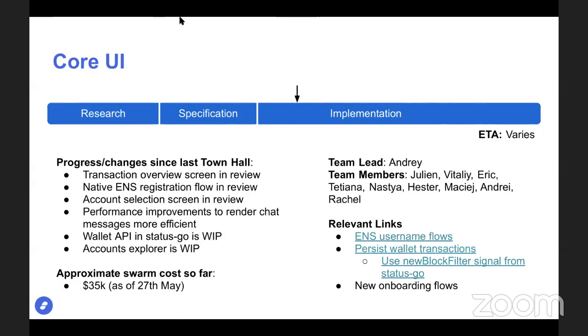Eric, meanwhile, has made some performance improvements to the way that we render chat messages, so we have more efficiency there. And I believe he's also started work on integrating the new Status Go wallet API into React, and generally preparing for other API changes that need to happen in React in order to support multi-account. Andre's Accounts Explorer work in progress is probably referring to the UI for multi-account. We've got GitHub issues in place for those, but we'll have a status update tomorrow during our sync. So that's it from me, and I'll pass it over to Andre for a demo.